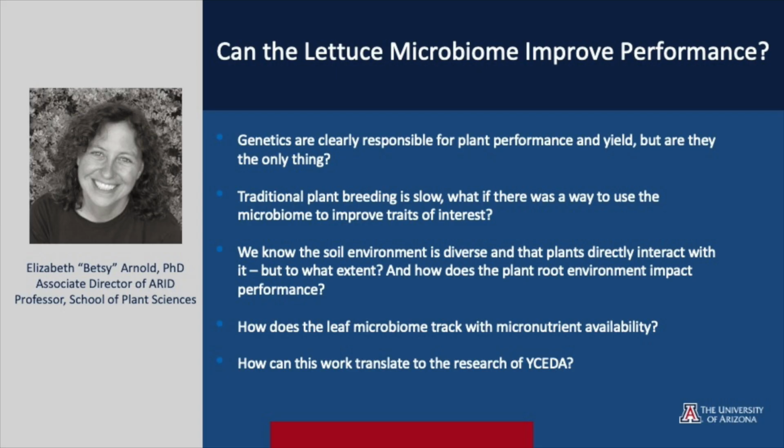This work is being done in collaboration with Betsy Arnold. She also happens to be the associate director of Arid, and this is largely one of the reasons why a lot of this is getting off the ground. We had this fundamental question of, can the lettuce microbiome actually improve plant performance? We know that genetics, when you breed plants, obviously control a lot of what you see in the field and a lot of what you harvest and yield.